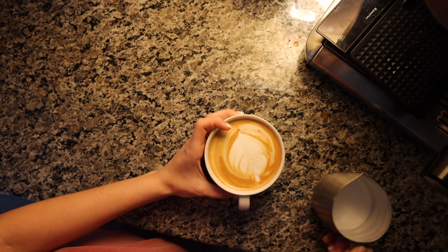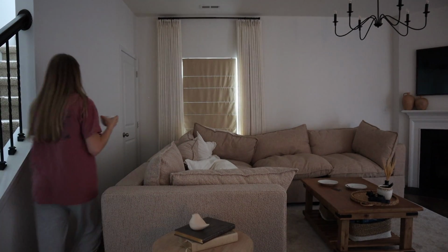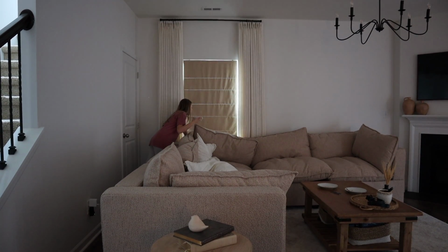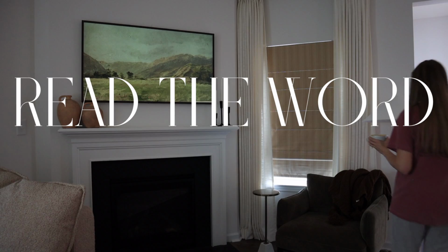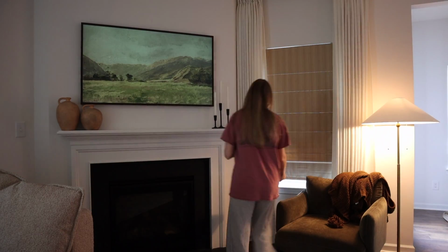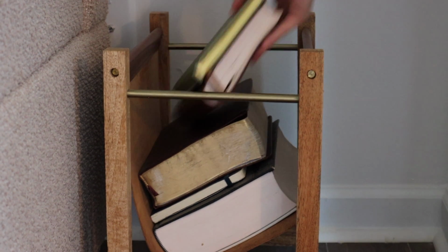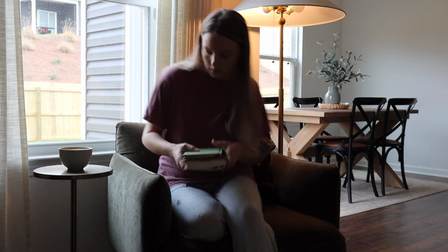Then I go into our living room and open all of the blinds to let the natural light in, and I begin my time in the Bible and with the Lord. I love having my quiet time in this chair under this lamp. It's just so cozy. As a believer, I start my morning off in the Word, and it is so good for me because I need it.